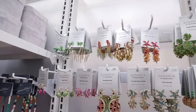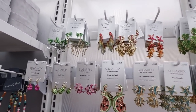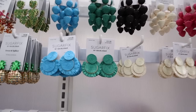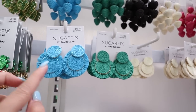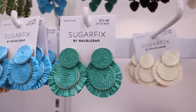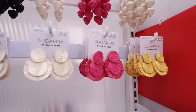So they have the Sugar Fix line still. I just haven't showed it in a while, but they have all of these brand new summer earrings. If you're not into the character type earrings, they do also have just really fun colors with these really great textured earrings. So they have these that are almost like two little plates. I don't know exactly what to call them. They have these in so many different colors. The teal is pretty. The ivory would literally go with everything. Pink as well as yellow.